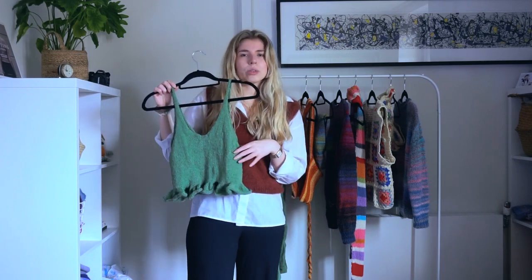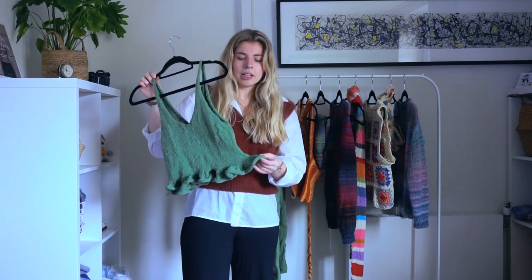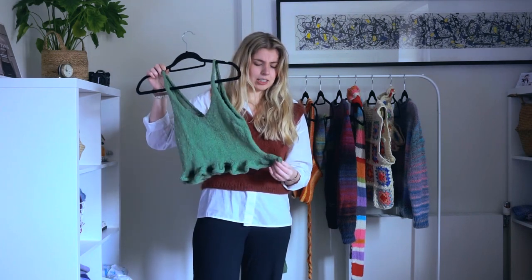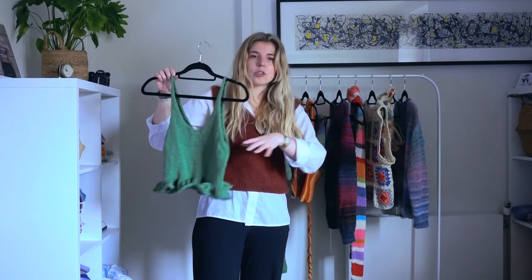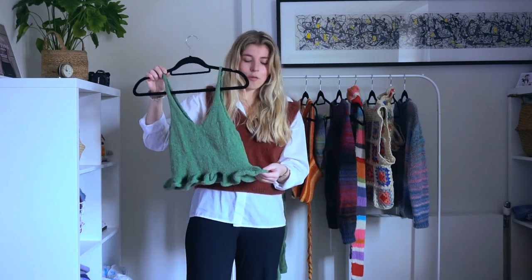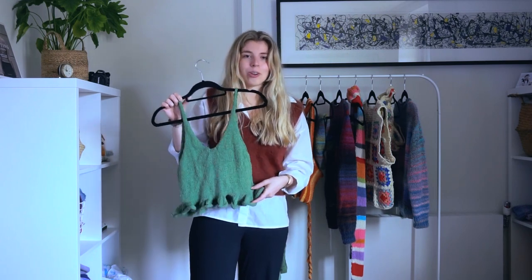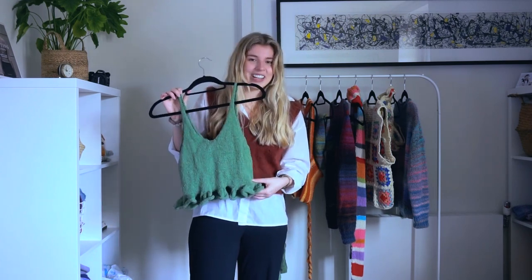This looks like it wouldn't take a long time to knit up, but because of the frills down here, the circumference is four times longer than it is up here, so the frill itself took so long that I got really bored and irritated with it.